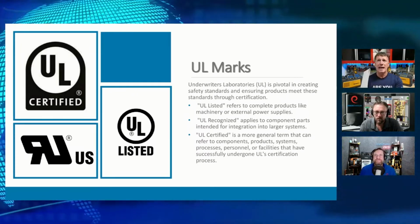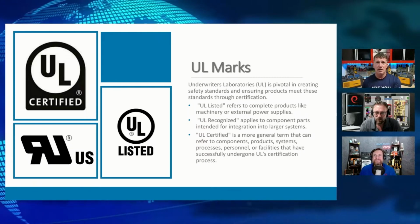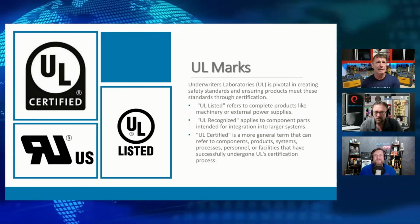So if we look at markings that we're going to see on equipment as well as on some of our tools, we need to understand exactly what that means.